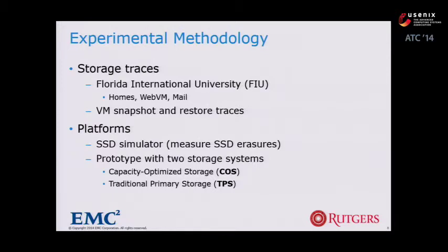Now we move on to methodology. We use the FIU traces to evaluate Nitro. There are 3 publicly available traces with content fingerprints representing server use cases. For example, the home trace is collected from home directory servers. We also included other traces which are detailed in our paper.